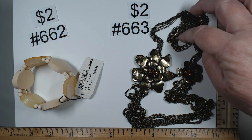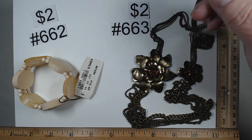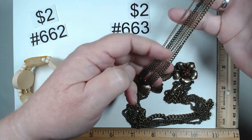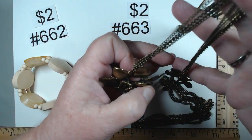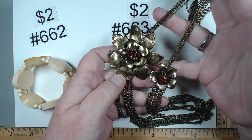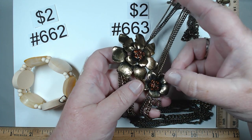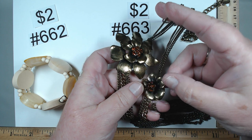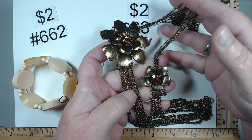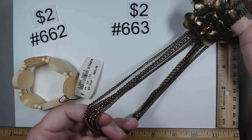Item 663. It has a hang tag, but there's nothing written on it. It is 35 to 38 inches, multi-strand. So you have all of this chain, and then it comes down to a little past your collarbone. The two flowers. This one, however, they have these great orange rhinestones. This one, because it's molded in there, is molded more to the side than it is in the center. So that's why the price is going to reflect that. And then you have more chain down here.